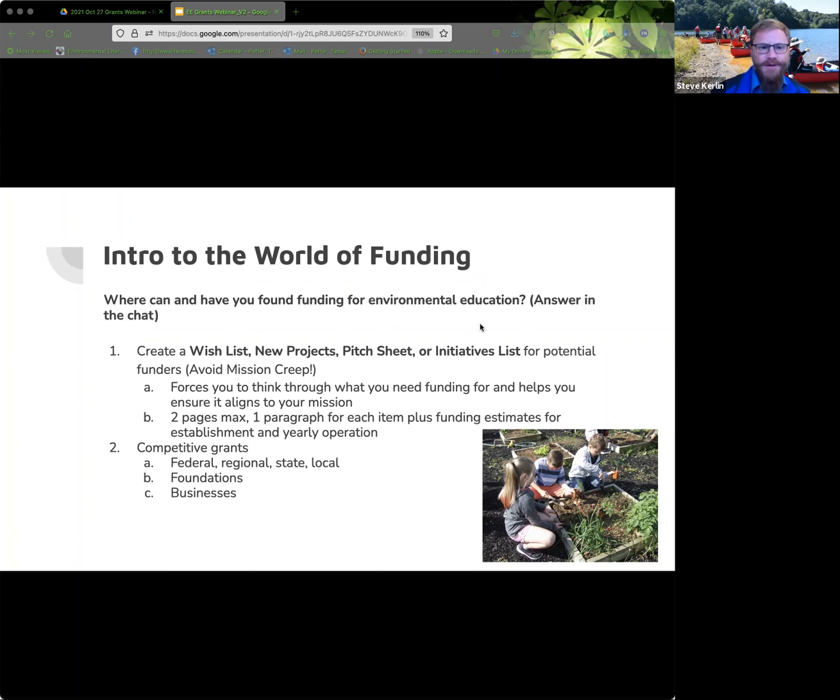Avoid mission creep as much as possible. This process will really force you to think through what you need funding for, or materials in place of funding, and it helps make sure that your efforts and your time will be aligned to your mission.